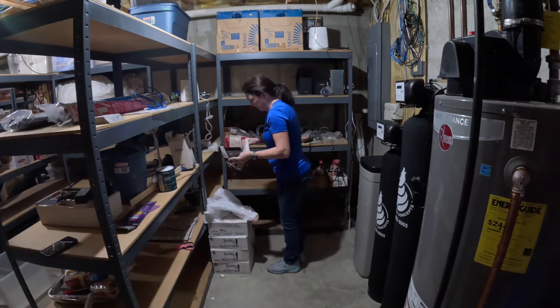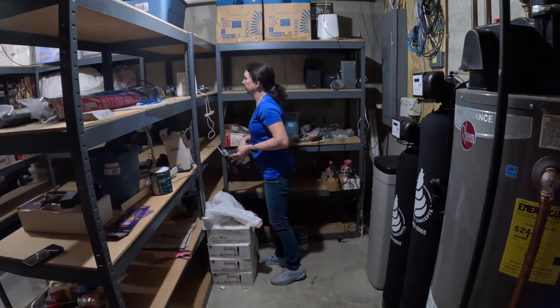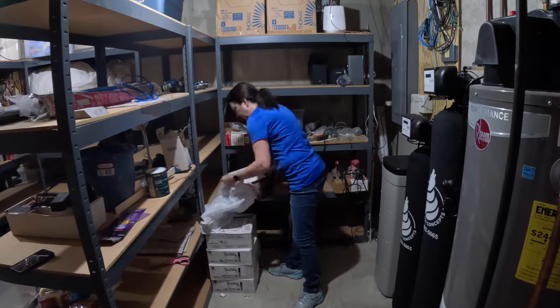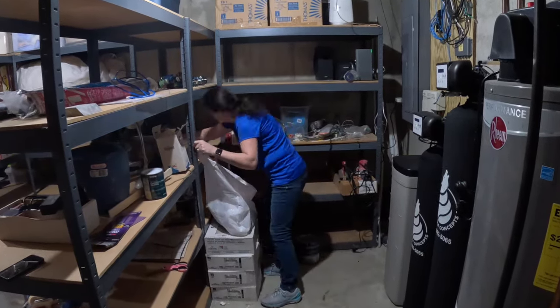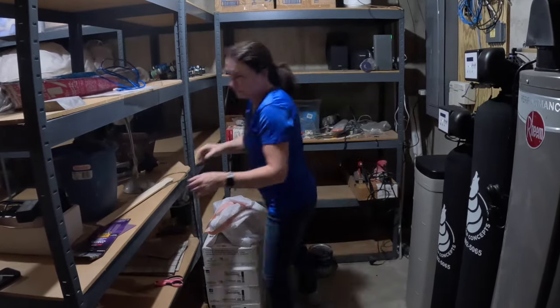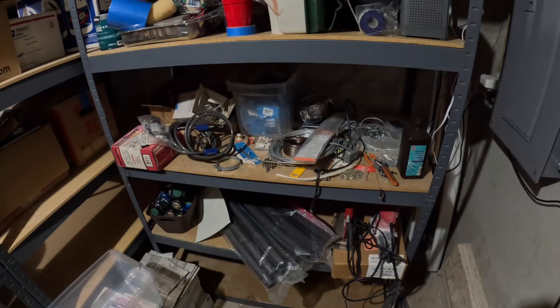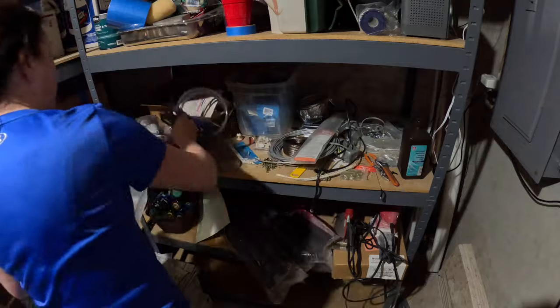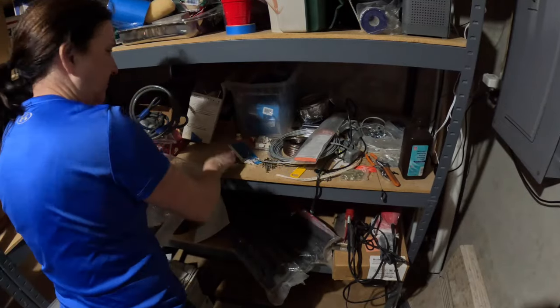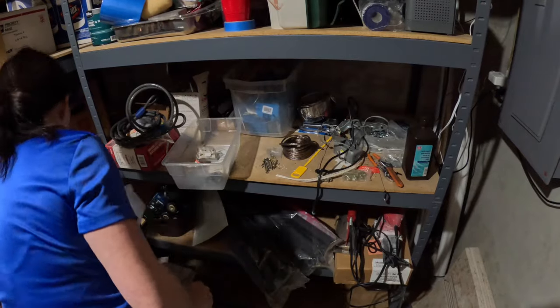Incorporating organizational systems that are easy to maintain is key. Use clear, labeled bins for items you need to access regularly and consider installing built-in shelves for long-term storage. If you're working with limited space, vertical storage solutions can be a game changer. Remember, the right organization system is the one that you will use consistently, so tailor-fit it to your needs and lifestyle. Remember, decluttering is not just about creating space in your home, it's about creating space in your life for what truly matters.